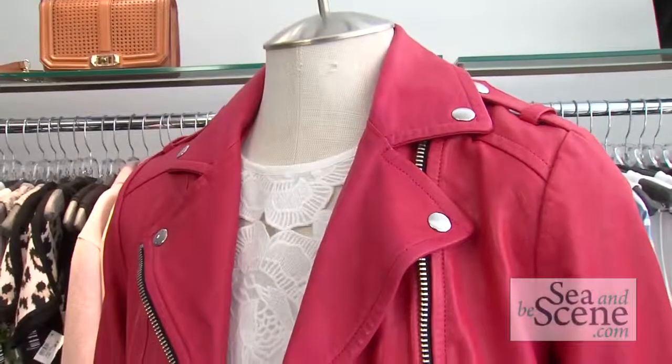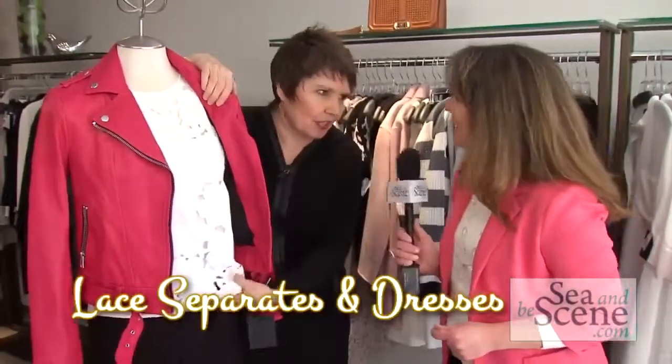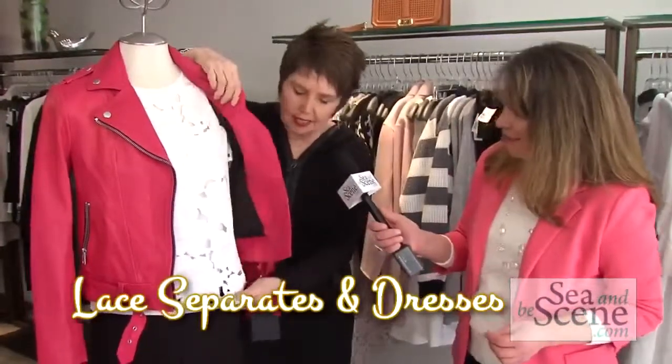I think even over a black dress if you're going somewhere, it's a great piece. And with keeping with how many different looks we can have in a season, I had to accentuate the lace blouse underneath. Lace is still really strong. It has stuck around. We have it in skirts, we have it in blouses, we have it in dresses.